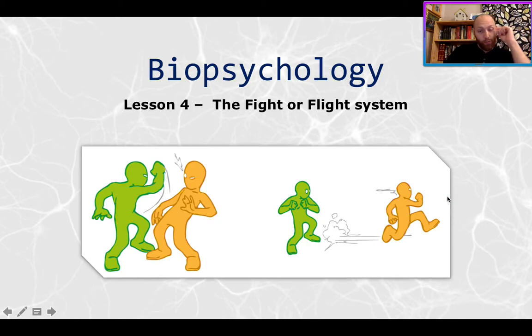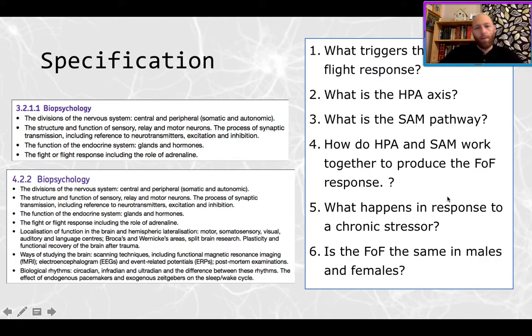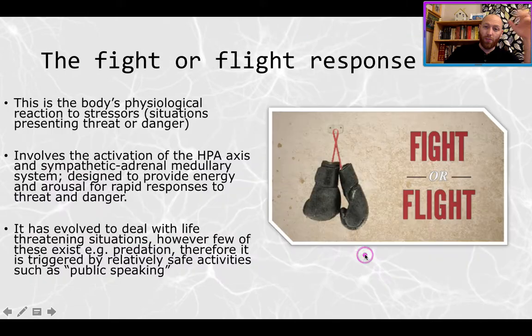Now, we don't have to deal with a lot of bears in the modern world, especially not in England. However, we do have to deal with a number of stressful situations. So, we are going to look at how our body deals with those stresses, what triggers fight or flight. We're going to look at the HPA axis and the SAM pathway, how they work together to produce a fight or flight response. We're going to look at what happens in response to a chronic stressor, and we're going to see whether or not the fight or flight response is the same for males or females.